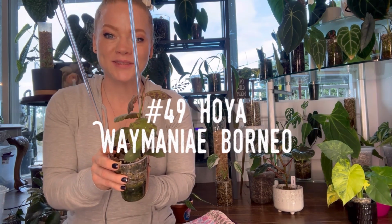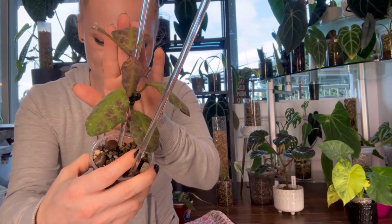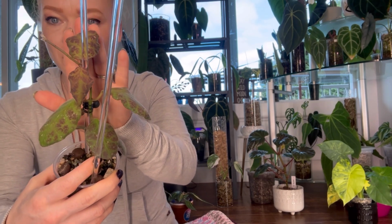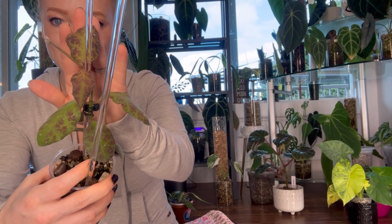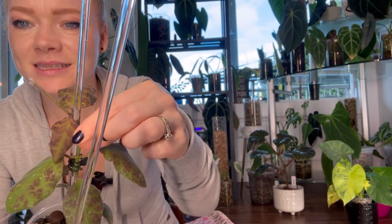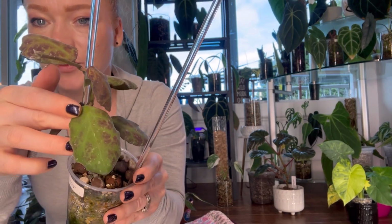Number 49 is Hoya Waimanii Borneo. Look how cute this Hoya is. Native to the jungles of Malaysia, this is a truly stunning Hoya, known for its beautiful blooms and unique foliage. I had to add this to my collection as soon as I saw it. It sun stresses beautifully, as you can see on these leaves. Like, what is that? Hello. So, so pretty. I absolutely love this Hoya so much.